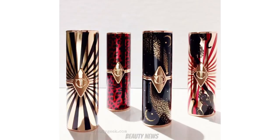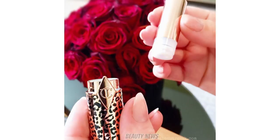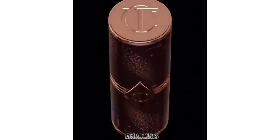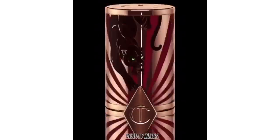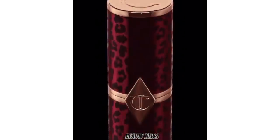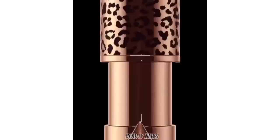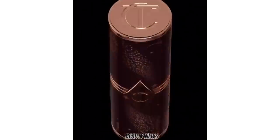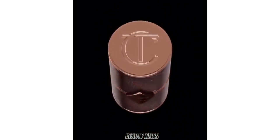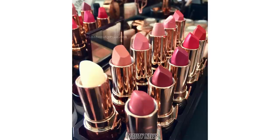But what is most interesting about this is that they've designed 5 reusable cases. That's cool. So you can buy the Hot Lips 2 lipsticks, which we don't yet know the shades of, but then you can choose a refillable package and then you can refill it. And the packages look pretty cool. So they have like a starburst looking one. They have like a leopard print. They've got a few things. So yeah, it actually is interesting. I think the designs are pretty cool and people will be into it.